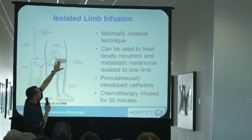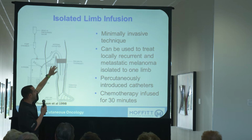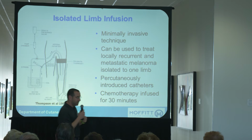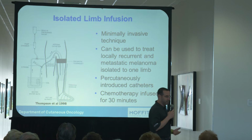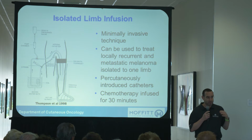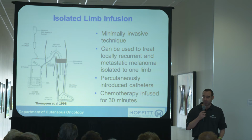Then we blow up this tourniquet and we perfuse heated chemotherapy only in the leg, because the tourniquet prevents that chemotherapy from going anywhere else. These catheters are percutaneously introduced. We circulate that heated chemotherapy for 30 minutes with the tourniquet up. Then we wash out all the chemotherapy and release the tourniquet.